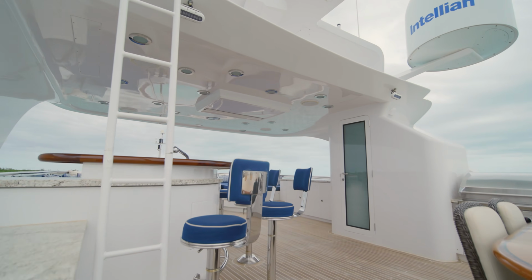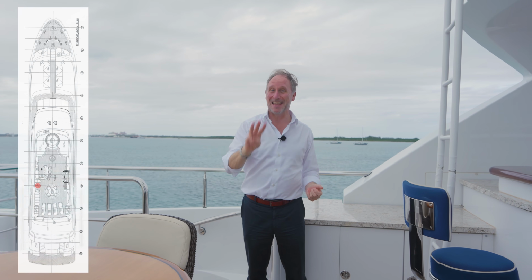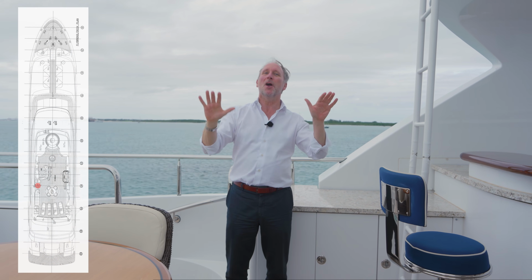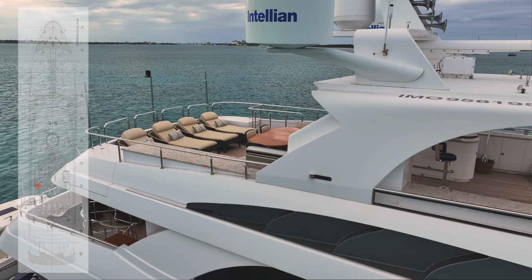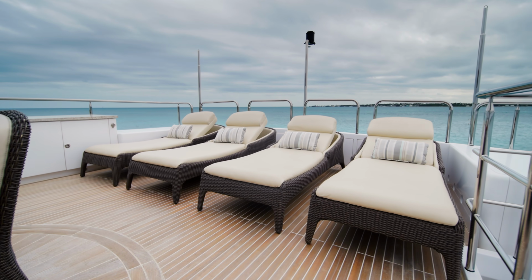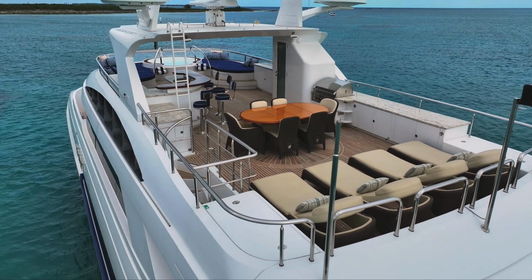So the sun deck is fairly self-explanatory, but I will show you in a moment 3 things that are not so obvious on this deck. Let's start with the obvious though. Obviously this is a great area for sunbathing, and you've got those 4 beautiful sun pads there as well. Lovely place to eat too.